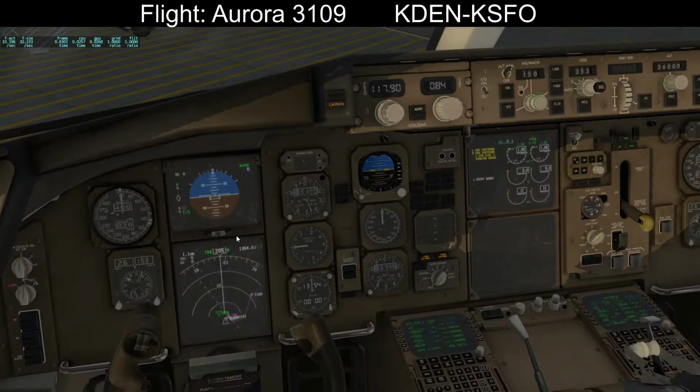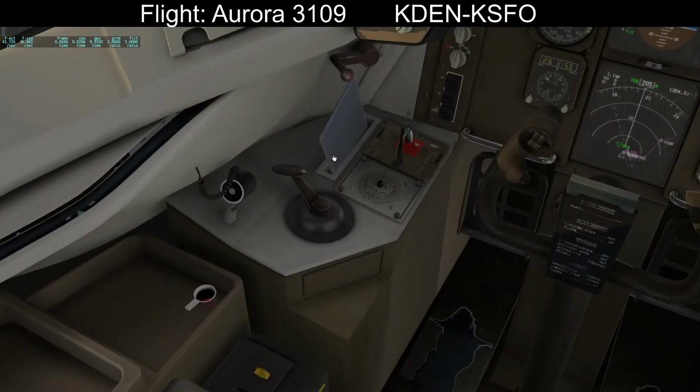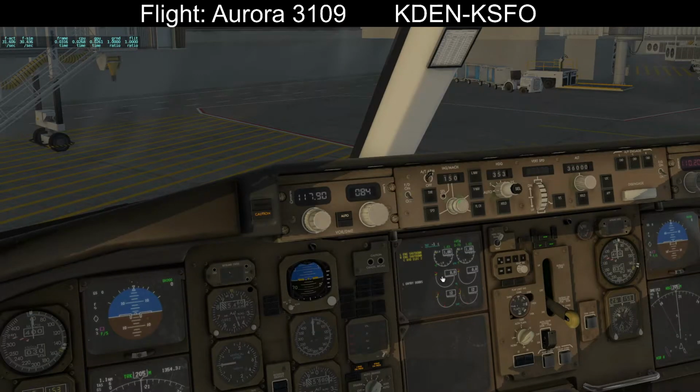Right, the IRSs have now aligned, so that's good. Right, we'll just check Denver. Just check that X-Pilot is picking up my voice. It is. Denver traffic, Skyways 3109, pushback Alpha 47. We'll taxi 34 left. Okay, parking brakes released. Starting pushback, and you may start engine. And back we go. That was a bit of a weird one, wasn't it?